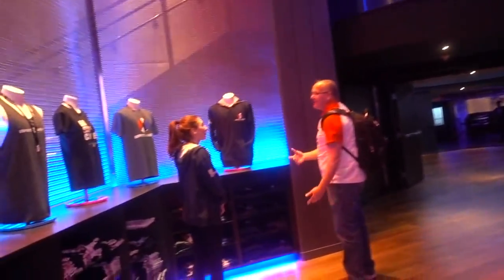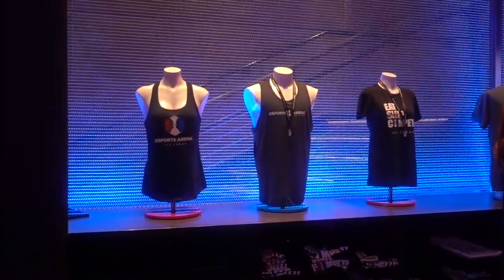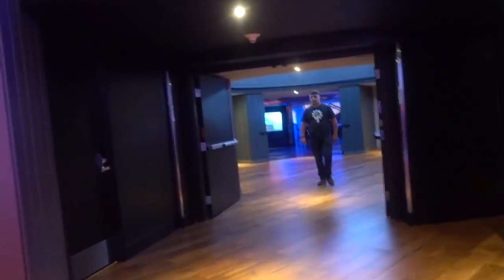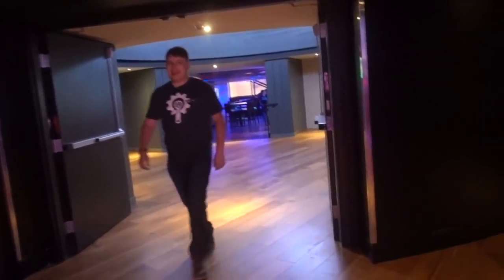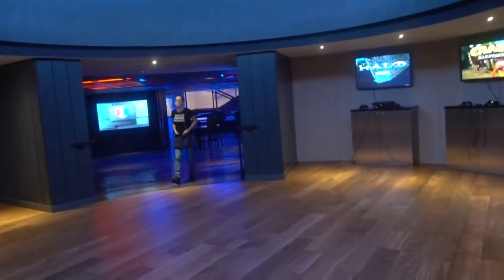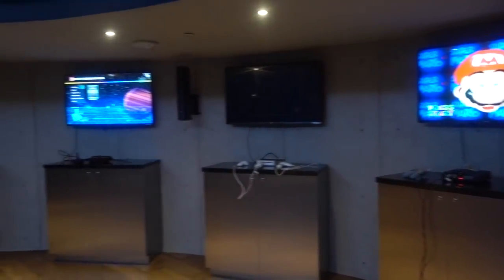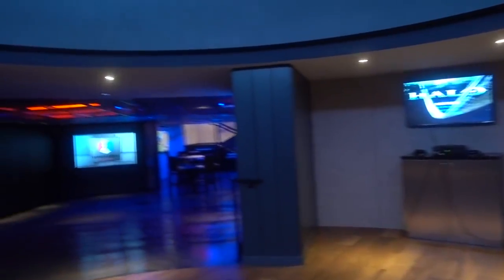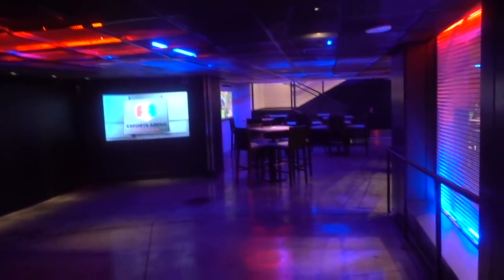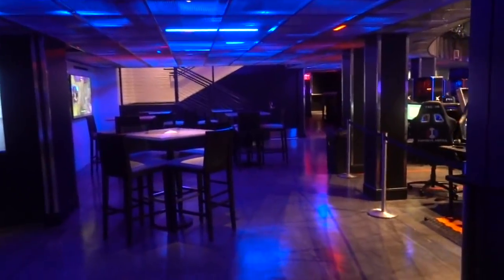So I said, for $25, how do you make money? Well, they have items for sale and they have a full-service bar and restaurant, which means you could bring food in. Okay, we're coming into the arena. I'm not quite sure what this is. I wish I were a game player. This whole area opened March 25th, I think it is. Ah, this is the arena.